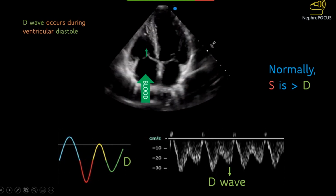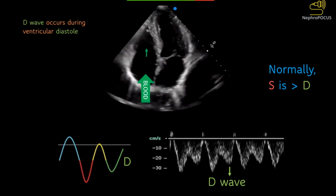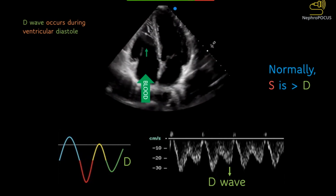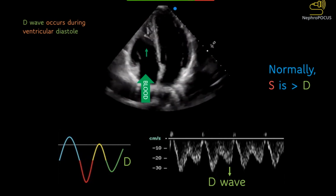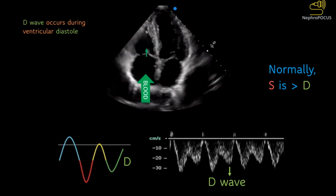So this is the D wave. In general, S wave is of higher amplitude compared to D wave. S is more than D. That means more blood goes into the right atrium during ventricular systole than ventricular diastole.